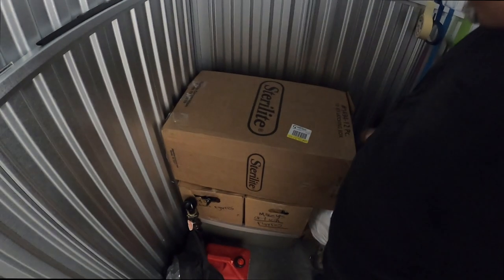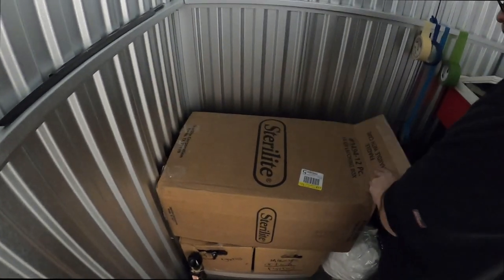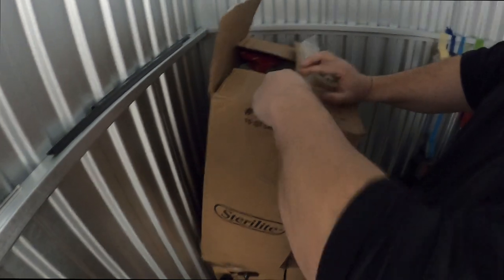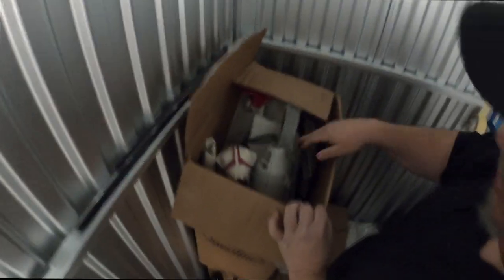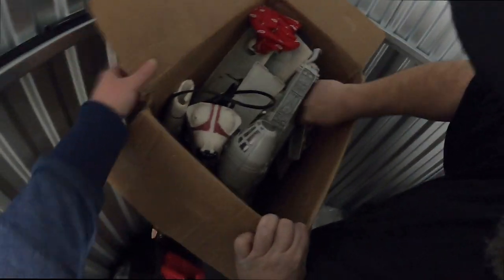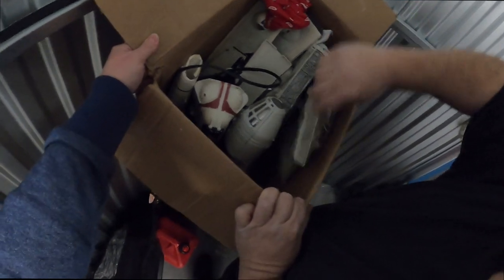All right, we got this big box right here. Let's see if it's heavy or not. Big box. Not too heavy. It's full of toys, though. They look like they could be good. Score! We got the Millennium Falcon. Some more Star Wars ships.